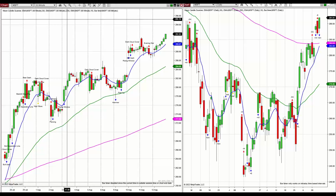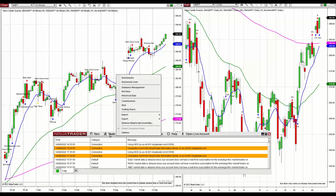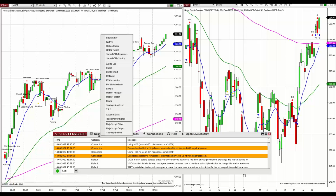But there is a lot that Ninja can do. It is very, very powerful, and all you have to do is either Google the answer and it'll go right to Ninja, or just touch on it here and ask what this is about. Importing and exporting saves your settings and instrument lists. There you go, hotkeys, you can change that. New strategy builder, that's kind of good. Depth chart, if you want that.